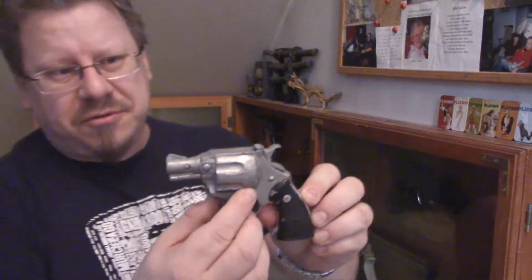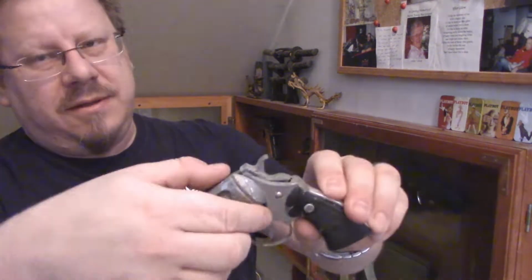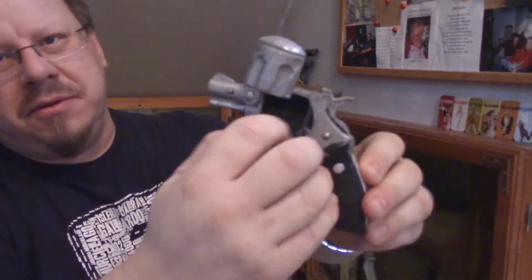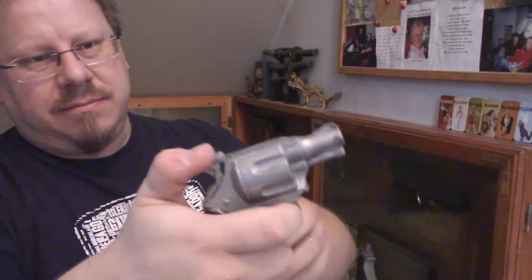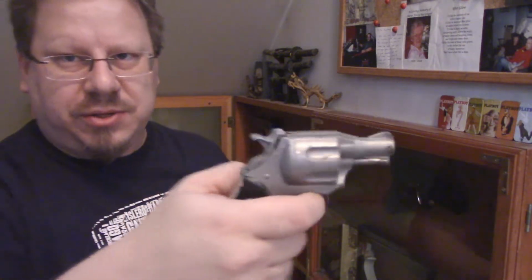This has been in my family forever. It's one of my brother's old guns, I believe. It's an old cap gun. Yeah, you crank that up, put in a little roll of caps, and it doesn't work anymore, the mechanism, but they would feed through here and you just shoot it.